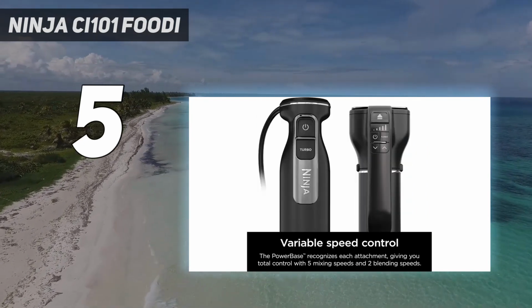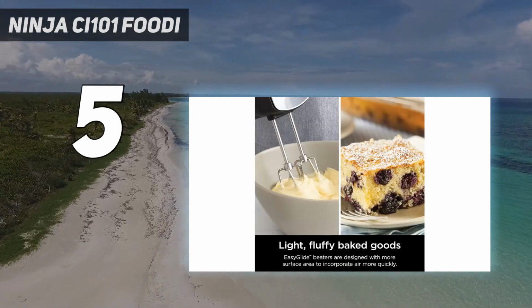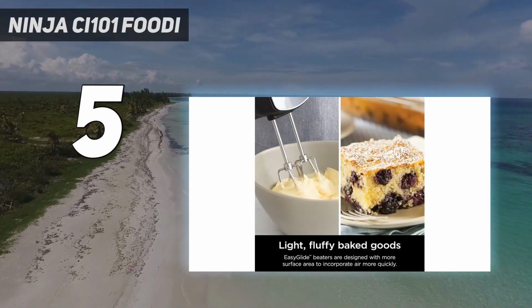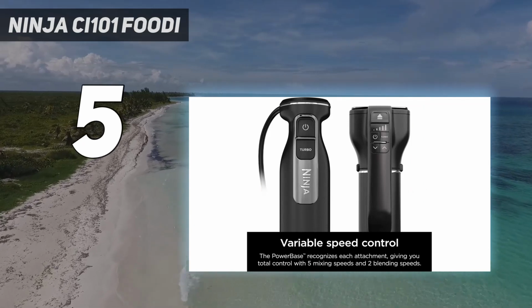However, the size and shape of the blade guard make it difficult for the blades to reach the ice cubes or bigger chunks of frozen fruit. It's heavy for a hand blender, so blending a big pot of soup can get tiring. Coming at number 4.